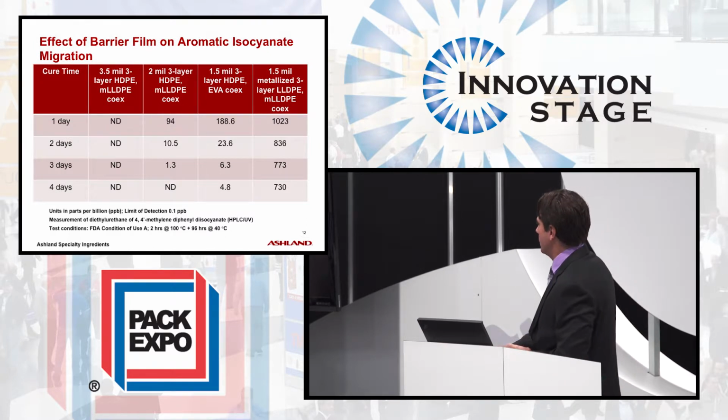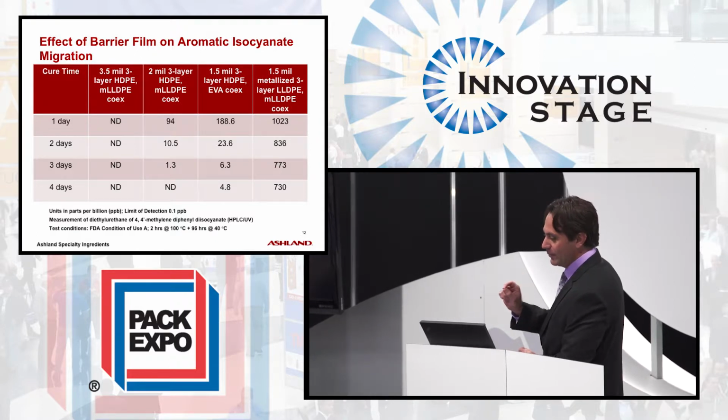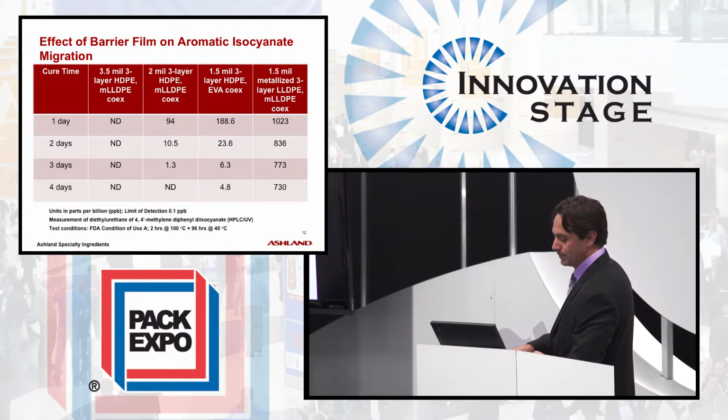So the next one, we're looking at 2 other films. The 3.5 and 2 mil high density polyethylene. We didn't see any migration of aromatic isocyanate with a 3.5 mil HDPE. However, just decreasing that thickness slightly, the migration was very high at 1 and 2 days. So again, you think, oh, at 2 mil I might be safe. It didn't happen.